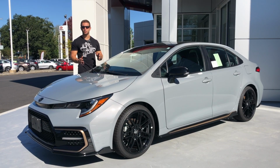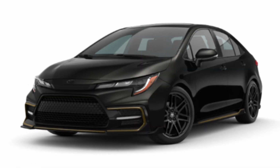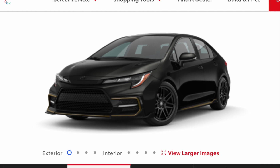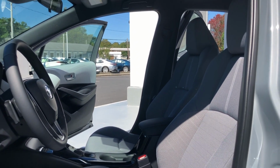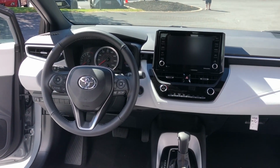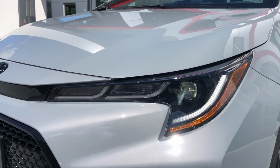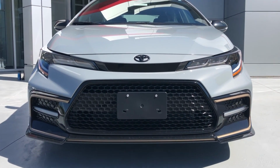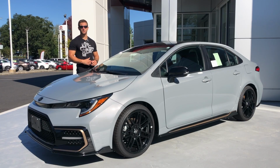The Apex Edition Corolla comes in 3 color choices: the cement gray, which we have here, super white, and black sand pearl. Personally, the cement gray is my favorite. The SE trim comes with a gray cloth interior, and the XSE trim comes with a black cloth interior. It also has high-grade LED lighting all around the car: headlights, taillights, and daytime running lights. As far as the exterior looks of the Apex Edition goes, I think Toyota nailed it. They could have easily overstyled this car, as we all know many automakers end up doing.